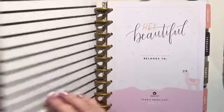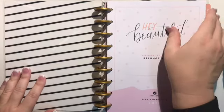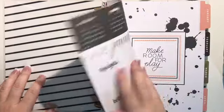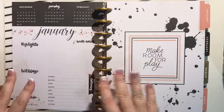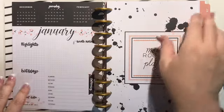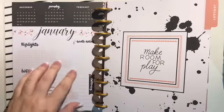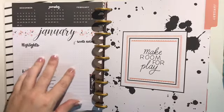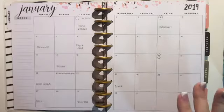I am just using this planner as a budgeting planner, so I'm not using it for anything else. I do plan on utilizing this for an overview of my month financially, and anything that I need to focus on. Like, I do have 3 birthdays in the month of January. I just haven't finished filling this out yet, and I haven't added any color.